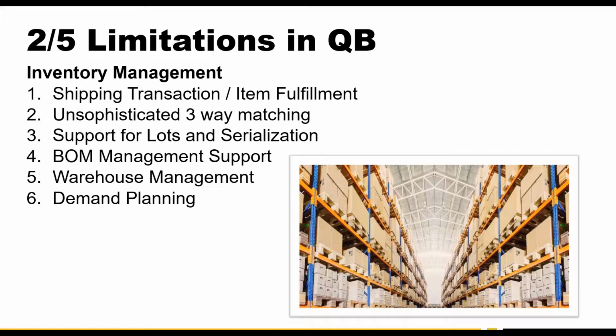While most of you running QuickBooks know this, there is no visibility into what's going on in the warehouse. QuickBooks does have three-way matching, but it's pretty tough to use. It's time-consuming and complex. There is no lot number, serialized inventory tracking, or BOM management support in QuickBooks. The warehouse management system in QuickBooks is basic at best. And finally, there's no demand planning module at all in QuickBooks.